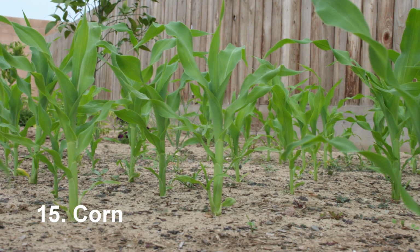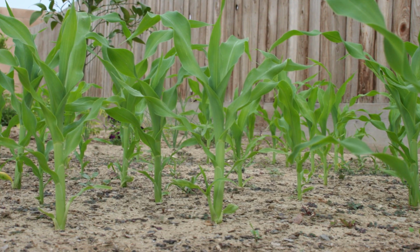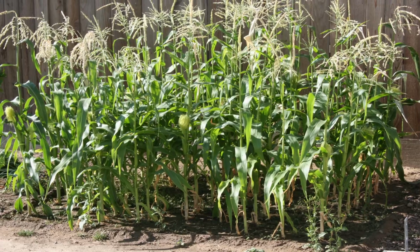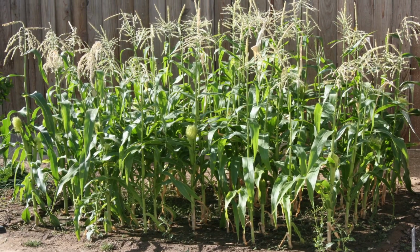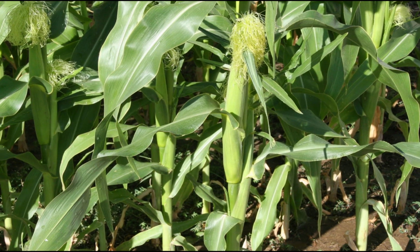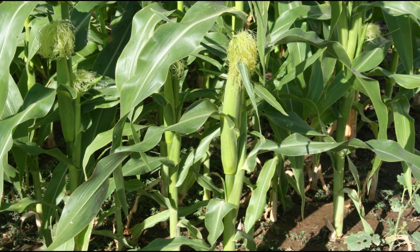Number 15. Corn. Most of corn is heavily genetically modified. Make sure you plant organic non-GMO corn seeds and plant seeds directly in your garden. Corn takes about 3 to 4 months to harvest and tastes way more delicious than any store-bought corn.